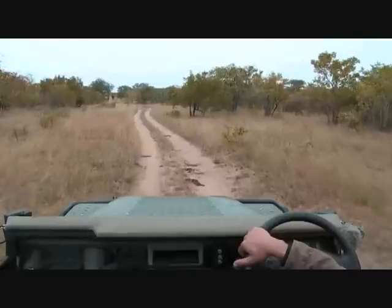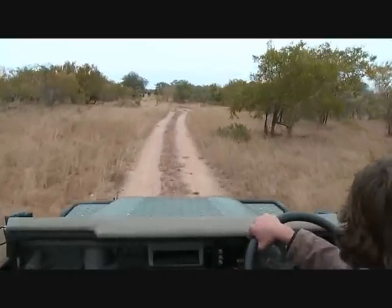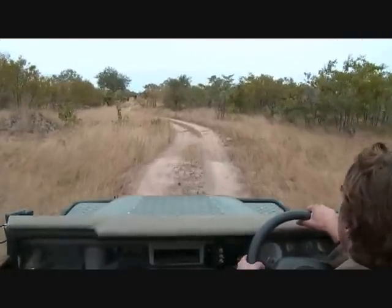Come on, sun, fight your way through. We're getting a tiny bit of blue sky coming through the clouds, but unfortunately this overcast weather does look like it's quite set. As I said, it's good for the cats to move.